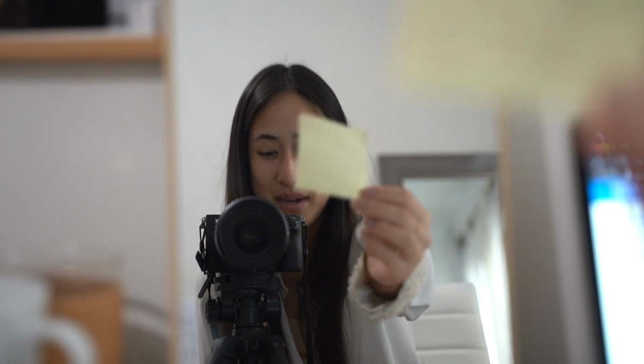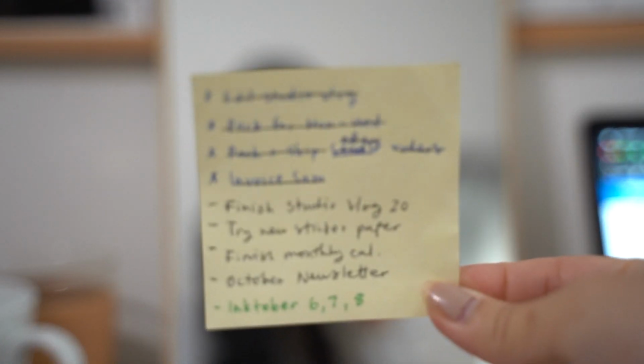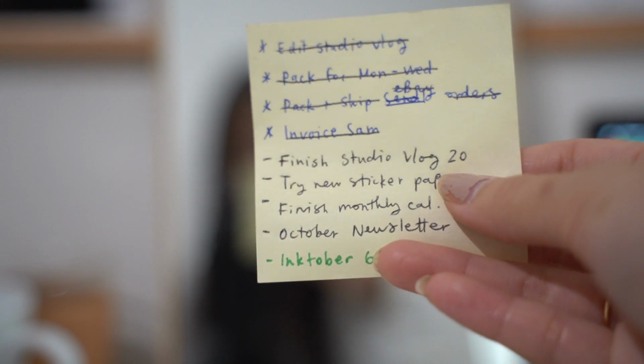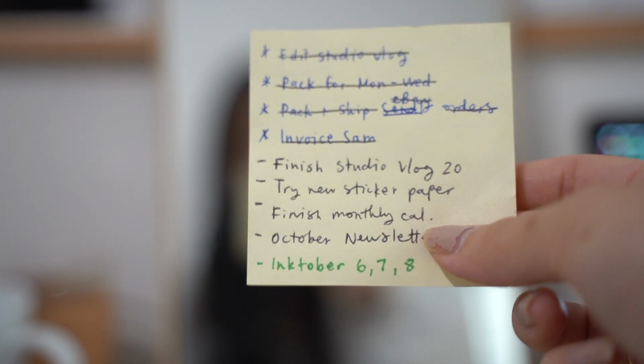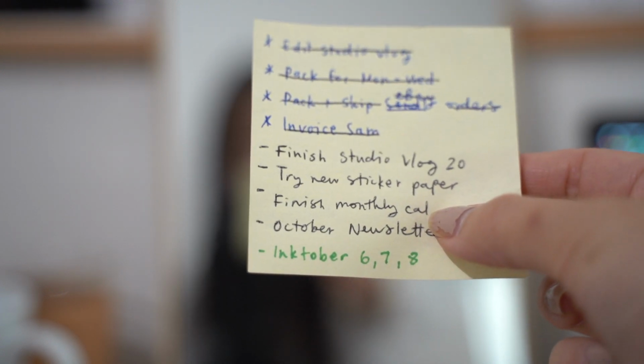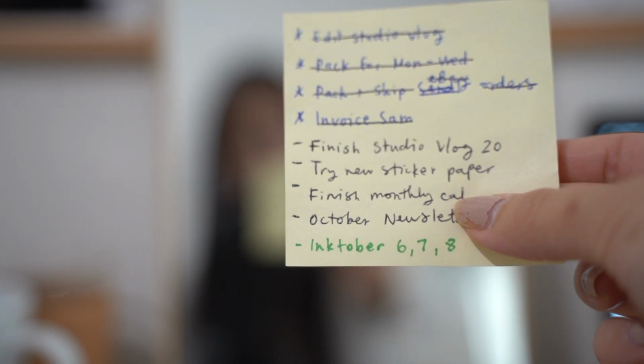So today my to-do list is finish the studio vlog, try the new sticker paper, which I have, finish the monthly calendar, which is probably going to take a while because I haven't done the personal size. And I need to fix the A6 versions. I need to make a left and right version, which I forgot. I kind of just put it in the middle. So that might take me most of the day.